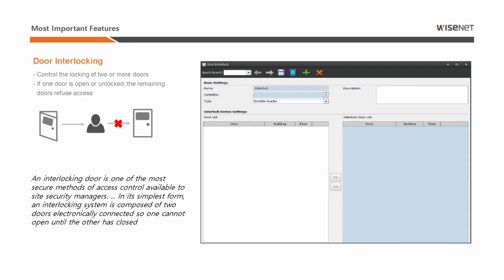Next is the interlocking feature, where you have subsequent doors which lead to a particular area. For example, in this picture, the person has to enter through 2 doors to get to the building. The moment he enters the first door, he has to close the first door before showing his card to the second door. If he leaves the first door open, the second door will not allow him to enter. So this is called the interlocking feature.